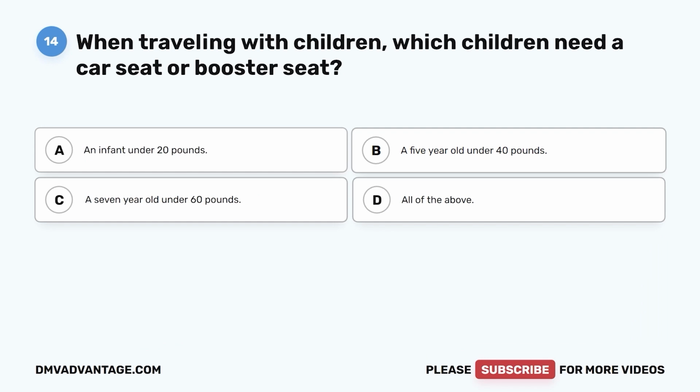Question 14. When traveling with children, which children need a car seat or booster seat? A. An infant under 20 pounds. B. A 5-year-old under 40 pounds. C. A 7-year-old under 60 pounds. D. All of the above. The correct answer is D.